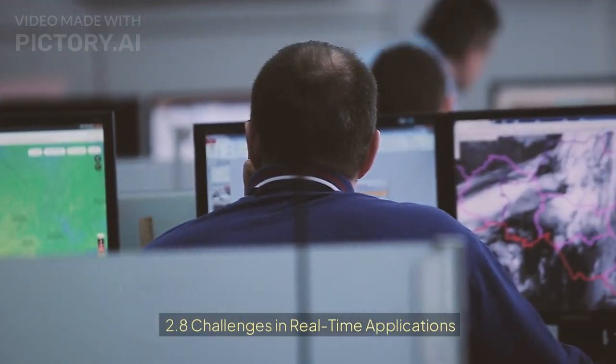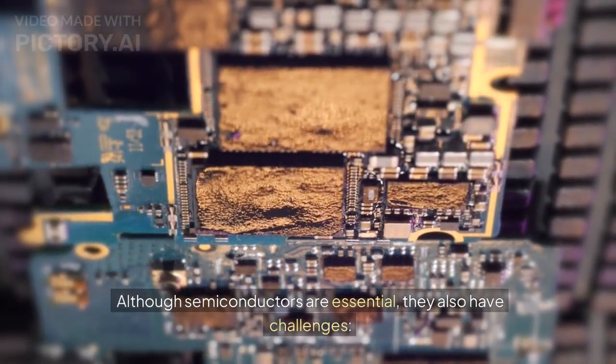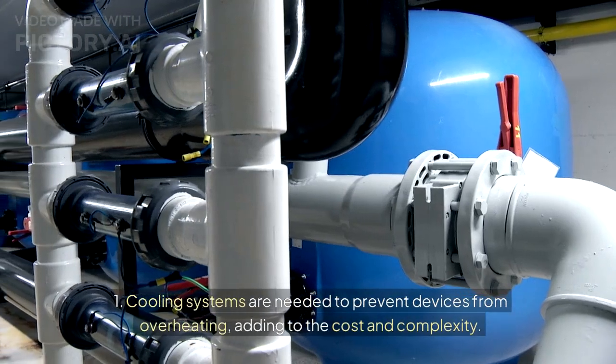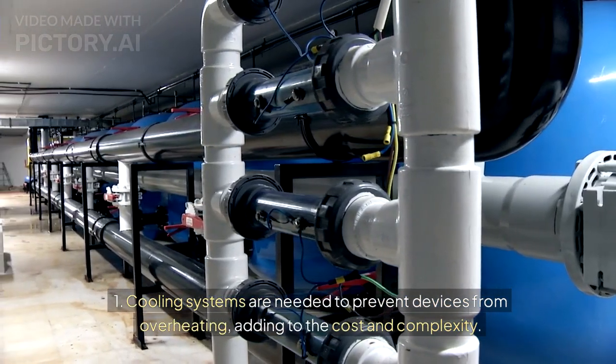2.8 Challenges in real-time applications. Although semiconductors are essential, they also have challenges. Heat management. 1. High power usage generates heat. Cooling systems are needed to prevent devices from overheating, adding to the cost and complexity.